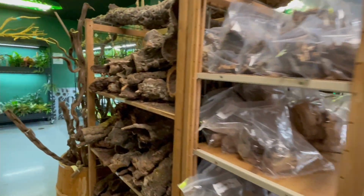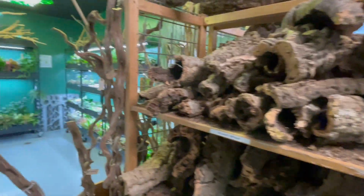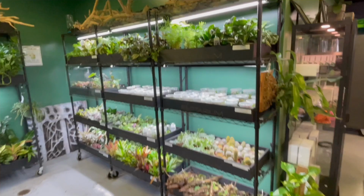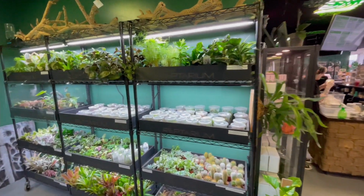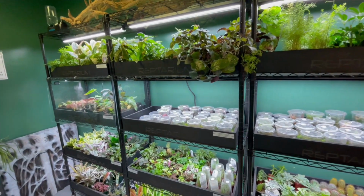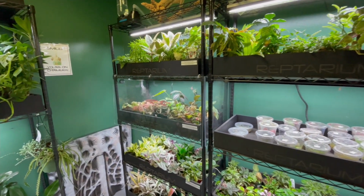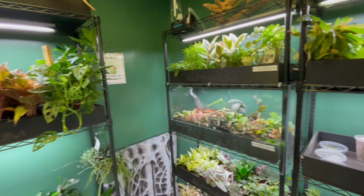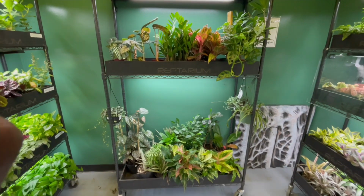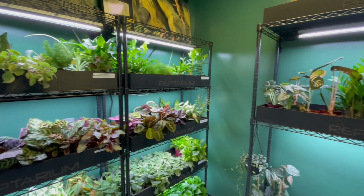Of course, let me show you the live plants. Cork bark, you know, cork bark's my favorite. But let me show you the live plants. I think all people who keep reptiles should try to keep live plants in there because it keeps it cleaner, keeps the air fresher, and your plants will let you know if your bioactive enclosures are healthy or not. Because if you can't keep a plant alive, how can you keep a reptile alive in there too?